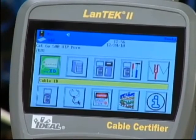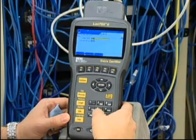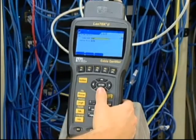Return to the Ready screen and press Enter to select Setup Cable ID. Make sure Single Cable ID is selected and then choose Set Cable ID by pressing Enter. Enter the cable name here, then press the down arrow to input the current value.